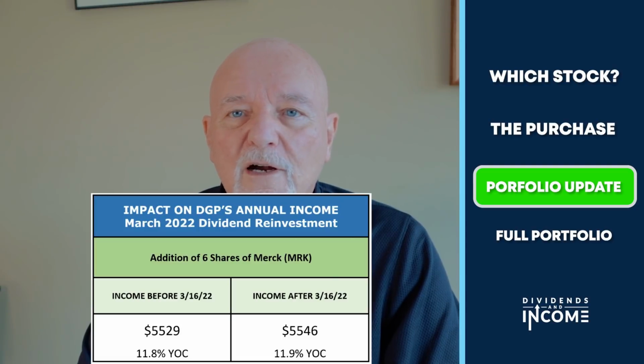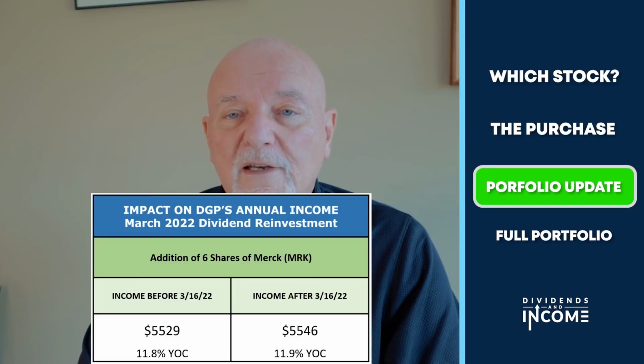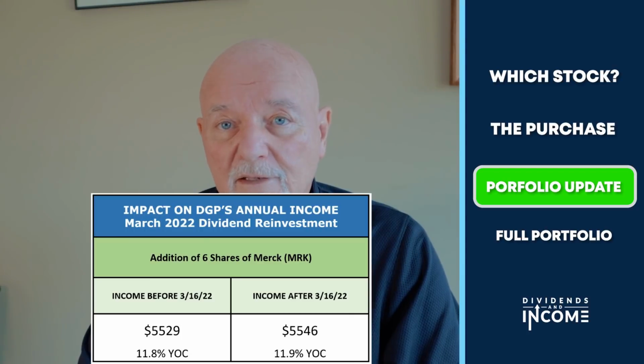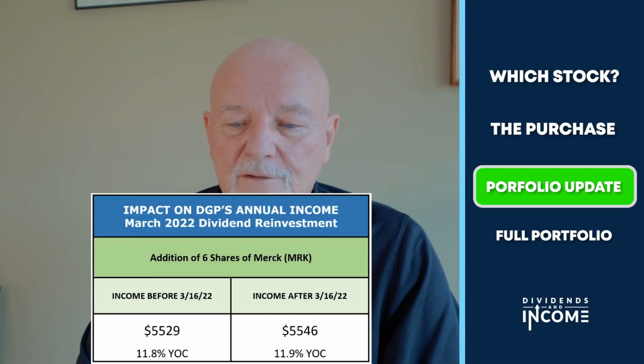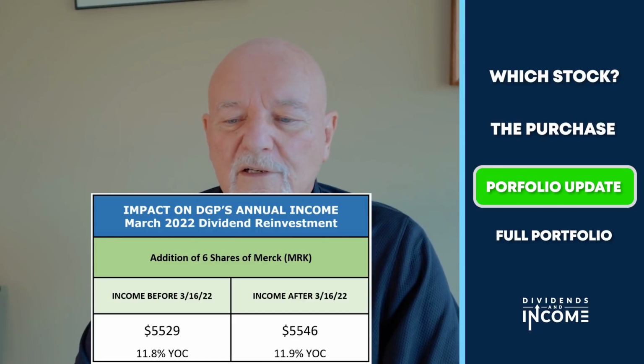This display shows the impact on the portfolio's annual income of making that purchase of 6 shares of Merck. Before I made that purchase, my annual dividend run rate for the portfolio was $5,529 per year, which is an 11.8% yield on cost. And after I added the 6 shares, that jumped up by the $17 we saw that it added to $5,546 per year. And that just edges up, when rounded to 1 decimal place, the yield on cost to a new record high of 11.9%.